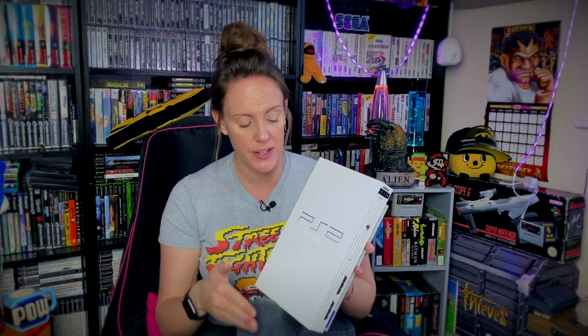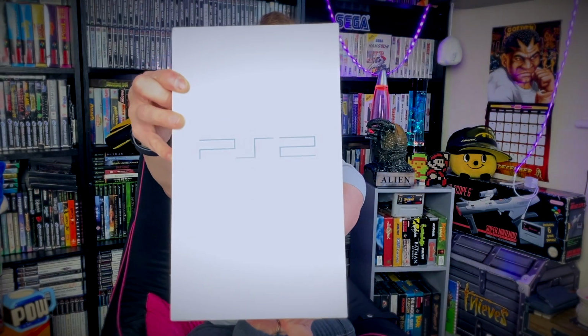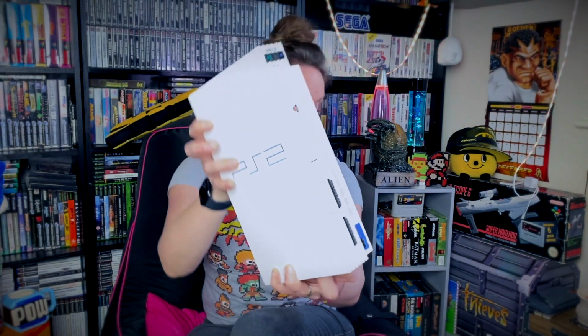Now this differs to the automotive variants of the PlayStation, which are gloss. This is matte, so it's not from the automotive edition, I don't believe, but I think it's a gorgeous looking console. I think the PS2, with its kind of blue tinge, really does shine in white. Really pretty, really, really nice.